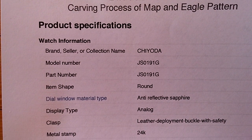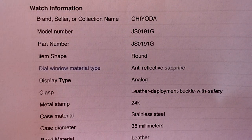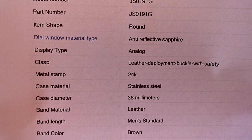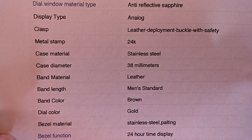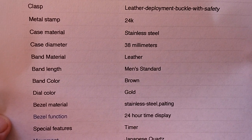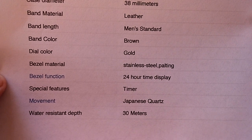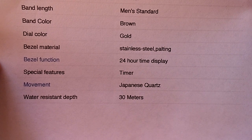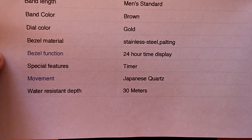JS0191G. If you want to order this, it is available globally, which is partly why this is so exciting. This thing can be picked up from any country in the world, and as you see, it was shipped out literally from Bahrain. It's got a 24-karat metal stamp on it. It's a stainless steel case, leather band, brown with gold dial, 24-hour time display, of course, and it's using a Japanese quartz movement and water resistance down to 30 meters.